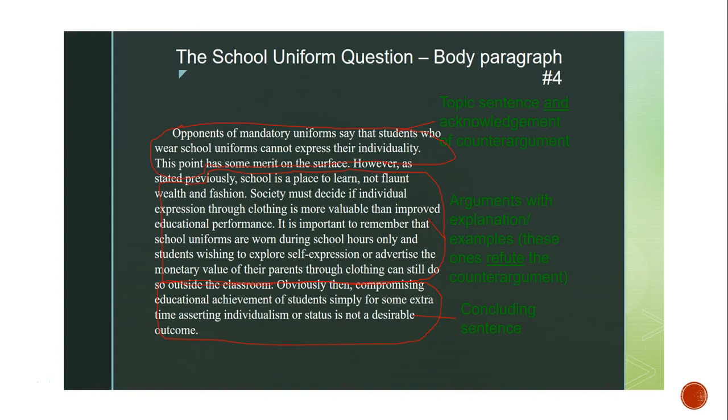And then you have your arguments with explanations. This point has some merit on the surface. However, as stated previously, school is a place to learn, not flaunt wealth and fashion. Society must decide if individual expression through clothing is more valuable than improved educational performance. It is important to remember that school uniforms are worn during school hours only, and students wishing to explore self-expression or advertise the monetary value of their parents through clothing can still do so outside the classroom.